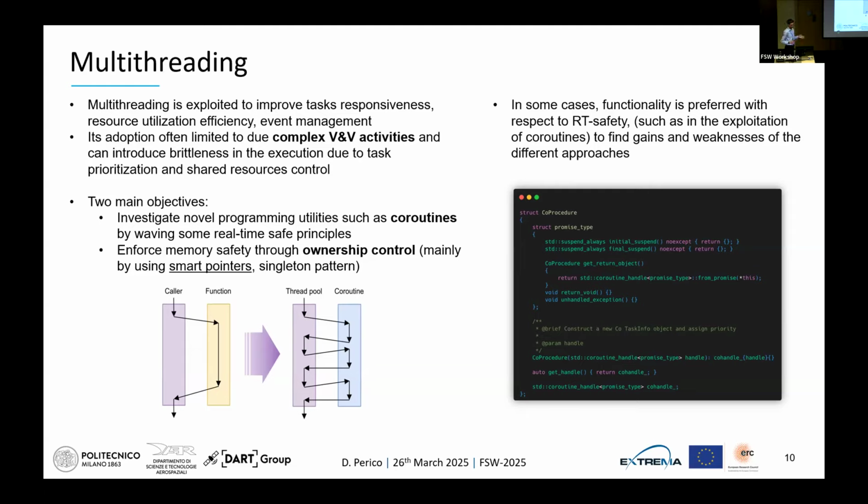There's a use of smart pointers, of course, but not as just throwing everything in a smart pointer, but with a philosophy that with the smart pointers, we want to really control the ownership of the objects that we associate with that. This makes VNV activities, of course, more complex, but again, it's a trade-off, and it's a good opportunity also to understand, okay, how then can we deal with multi-threading in VNV activity?